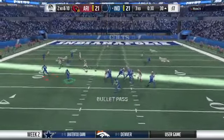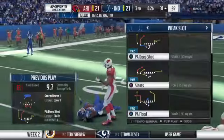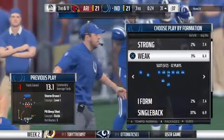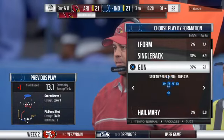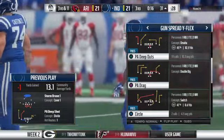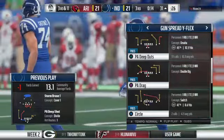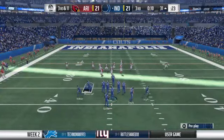To throw on second down is Luck. He's going to leave this for his running back. It's complete, and he will lose yardage here to the 31-yard line. It'll be a loss of 1, and that's going to lead to a 3rd and 11. Offense walks to the line for play number 7 of the drive.